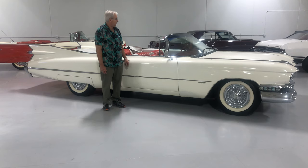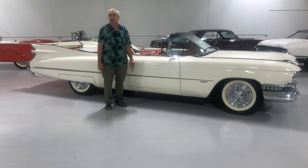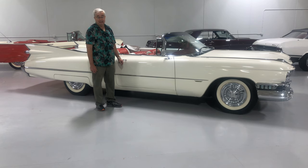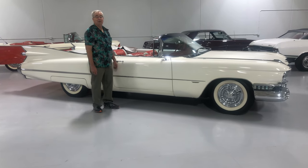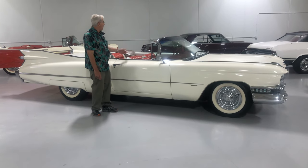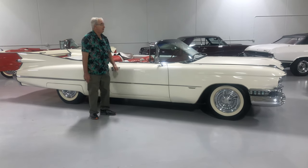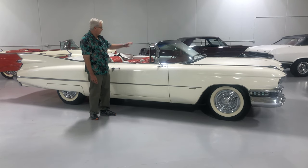What we have here is a really nice example. It's something that you could jump in, turn the key, and drive down the road and enjoy the features of a comfortable ride in a Cadillac of this sort. This one has everything that the average guy would want. It's got power steering, power brakes, power windows, power seat, the AM radio with the signal search. The Autronic Eye, as a matter of fact, is even on the dash.